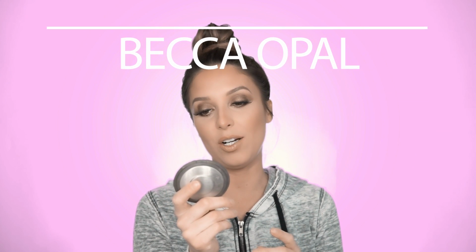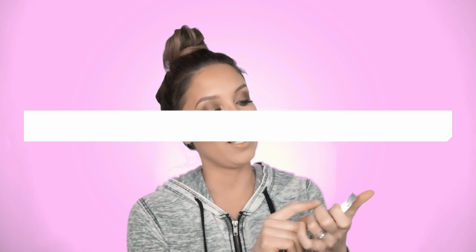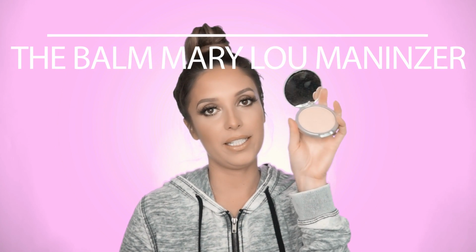And for powder products, I really didn't stray too much. I wanted to try some different Becca highlighters, and I wanted to try this and that, but when it's not broken, why fix it? But this is Becca in Opal, and I actually broke it, and I did that technique with the rubbing alcohol, and it worked. So I salvaged it, but love it. I used this one the most this year, and then by theBalm too, Mary-Lou Manizer. This one is a great one too. You've got to get your hands on it if you haven't tried it.